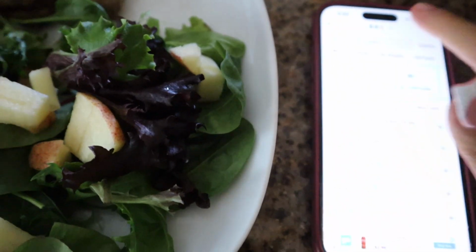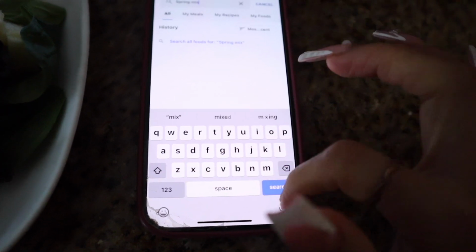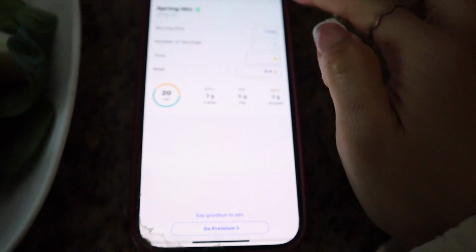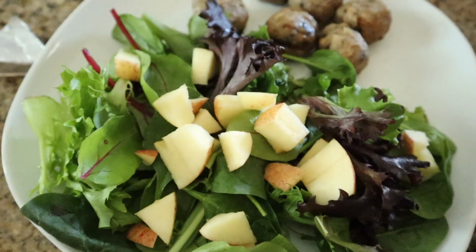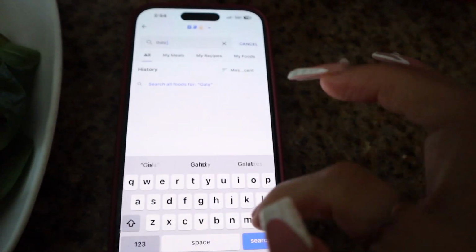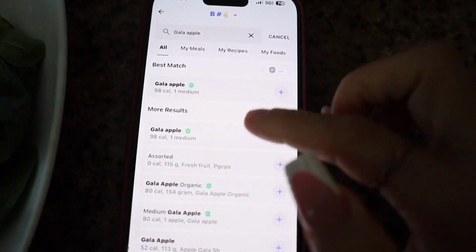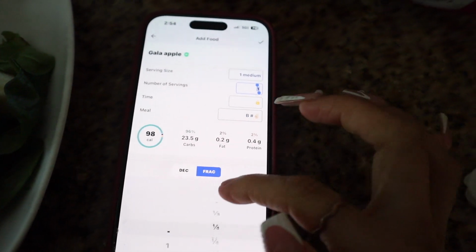So I'm gonna search for spring mix. Spring mix. So let's just say 20 calories. It's fine. Okay, now I added half a small apple. So we're gonna look for gala apple. It's probably gonna give me the calories for a big one. Like I said, it's much better if you're able to weigh everything. That way you get accurate results. So here I'm gonna put that I used half of it.